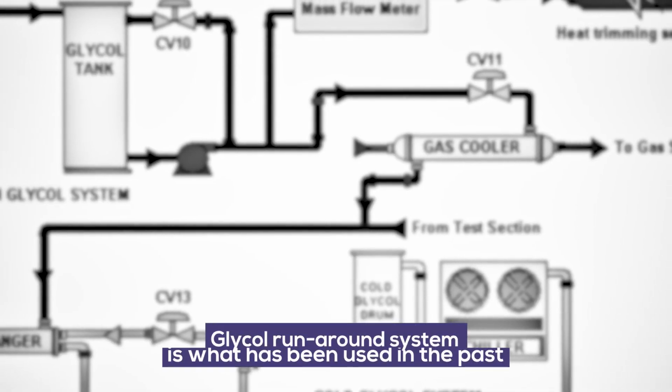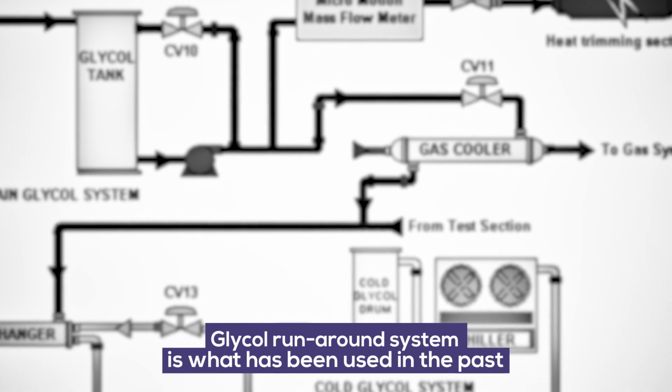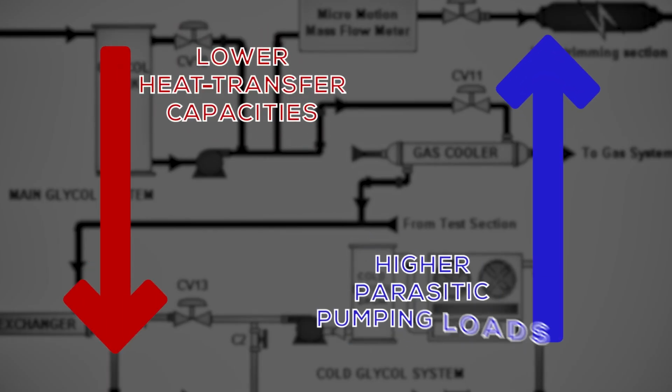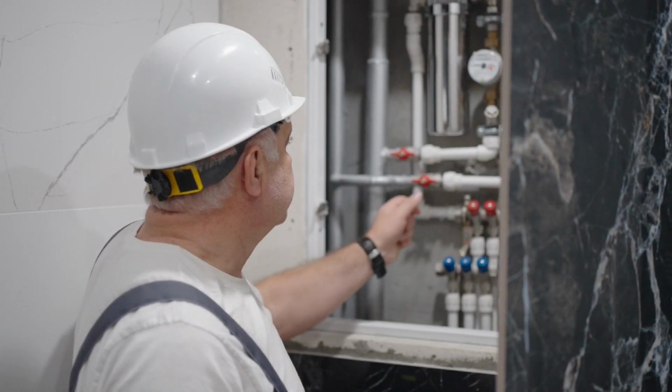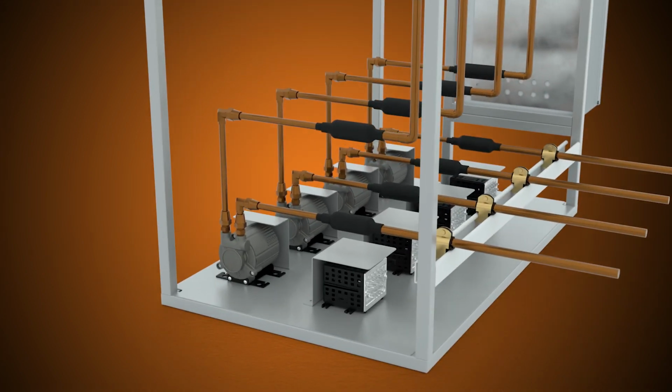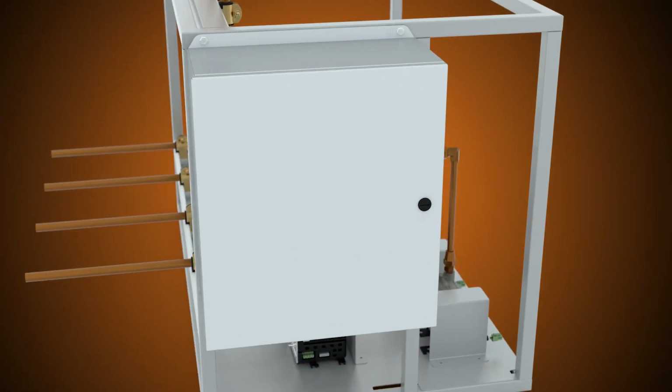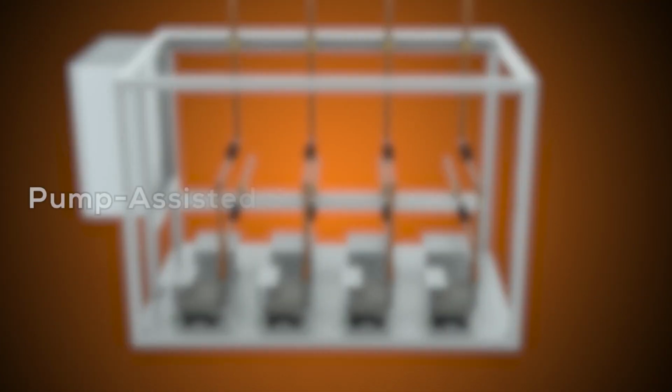Traditional glycol runaround systems have a lot of issues. This system will have lower heat transfer capacities and higher parasitic pumping loads. In addition, routine maintenance is required. There is a much better approach to energy recovery that eliminates these setbacks and delivers tremendous benefits to commercial building HVAC called pump-assisted split-loop thermosiphon.